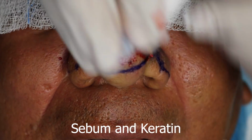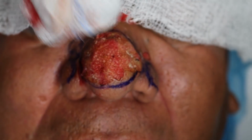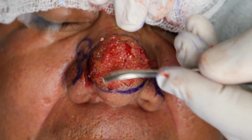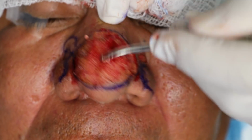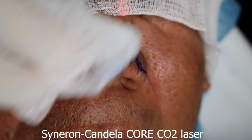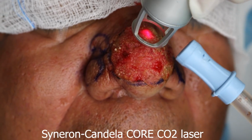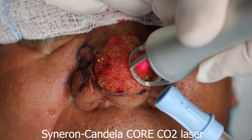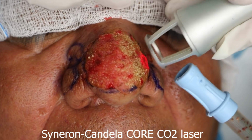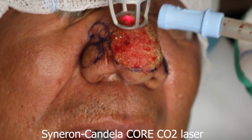Now we're going to express some of the sebum from these sebaceous glands. You can see here that there's a combination of blood and white sebum, and we're going to scrape that off, and then we're going to do our final contouring on this, and we'll go ahead and control that bleeding. This is the Syneron Candela laser, and we're using this on fusion at the maximum setting. This is not only hemostatic, it'll stop the bleeding, but it's going to shrink and tighten these tissues and help me contour this to a smoother contour, and also blend the edges so there's not a steep drop off.